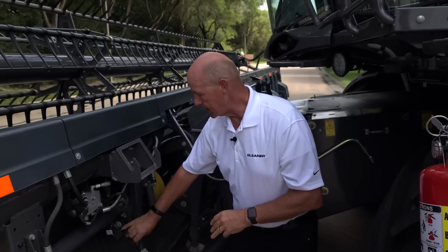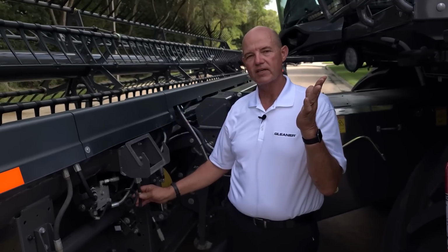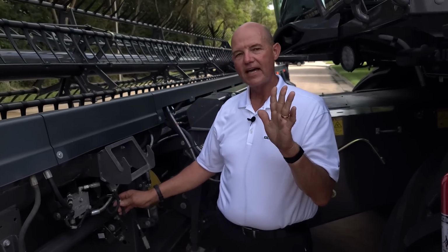So very important, if you do have drag rods, as mentioned earlier in our quick search of the header, we talked about the availability of drag rods.